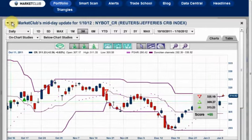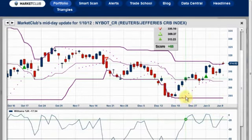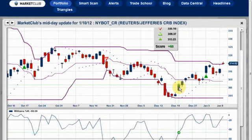So next market is going to be the CRB, Reuters Jeffries CRB Commodity Index. I always call it the CRB. That's old habit. But you can see it just popped over the 15 level, actually made a new high. But what was interesting to me is that you can see we actually moved over the parabolic back here on the, I think, what's the date we had there?